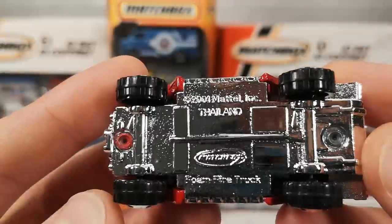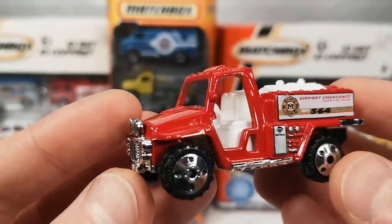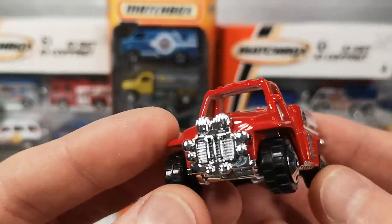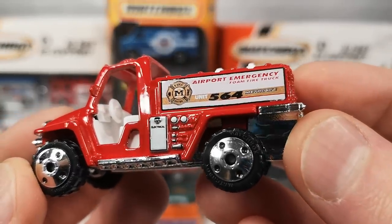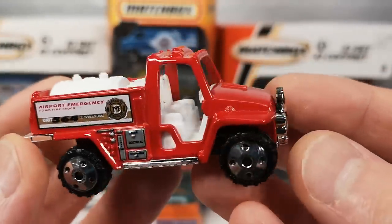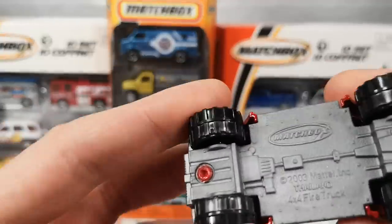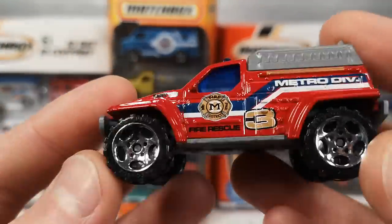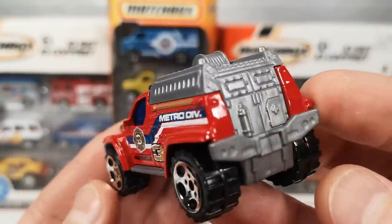Foam fire truck again. Previously saw it in white, and now this red one with lots of chrome on it. White interior. Airport emergency. And the 4x4 fire truck that we also saw previously, but I think red is a much better color for it.